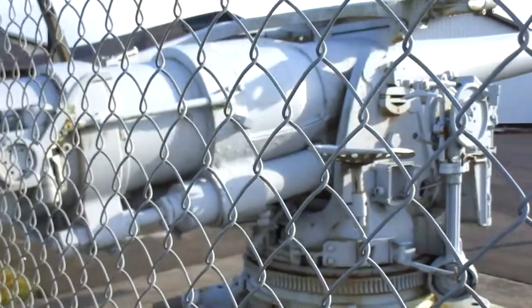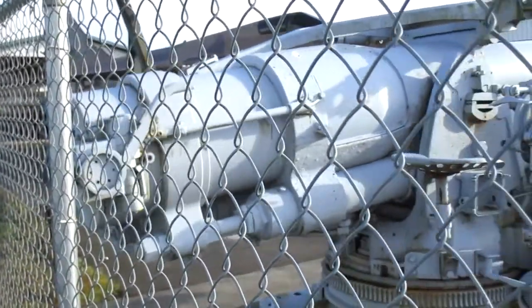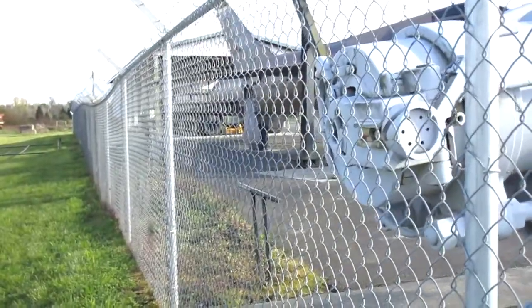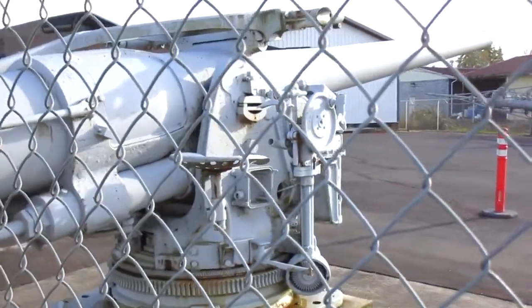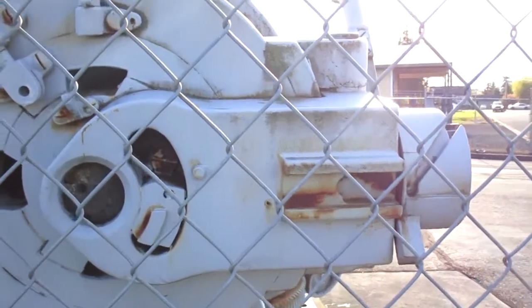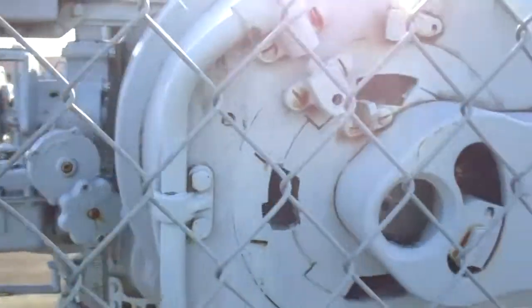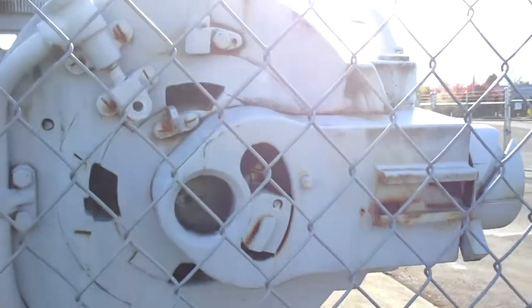All right. Well, what we're looking at here is a 5-inch deck gun. There's a little placard right there, but it's upside down. I read that this is off the USS Colorado, and look at that. The breech mechanism is still here. It doesn't look like it's been welded anywhere. So it's probably operational, but who's got the ammo for it?